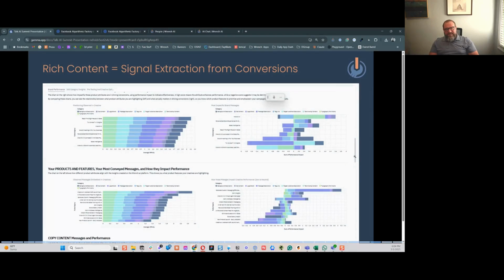Other rich content. This is just kind of other fun stuff that you can do with the technology in general. If you make meta measures, or if you recognize, again, check them in your CRM, label data.